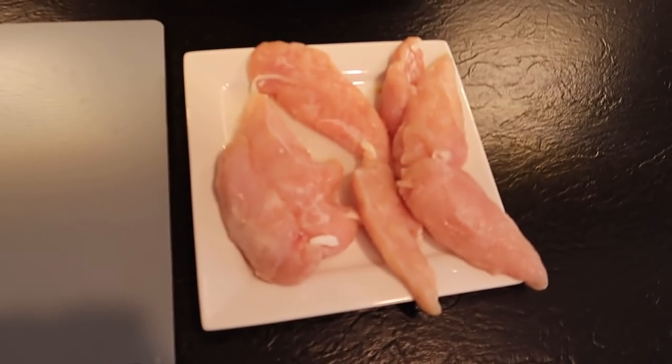So I'm making a white chicken chili soup. I'm using the boneless, skinless chicken tenderloins. Is that what they're called? I think so. But you could use chicken breast or whatever chicken you prefer.